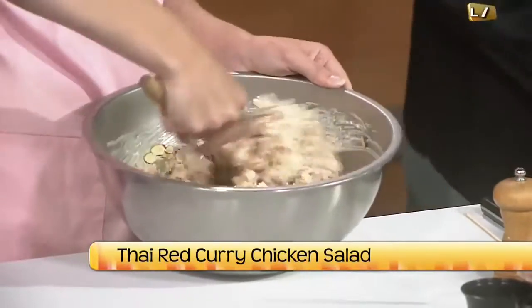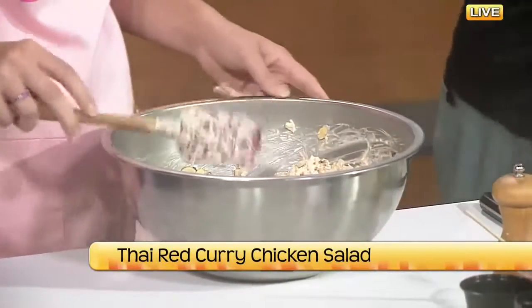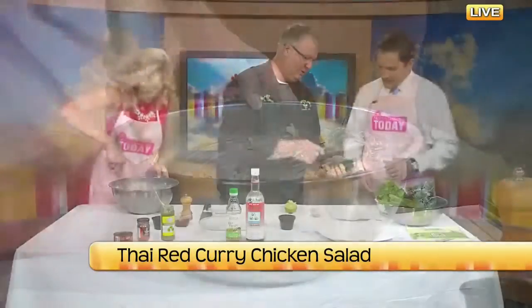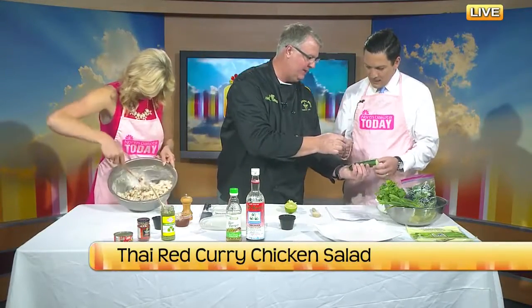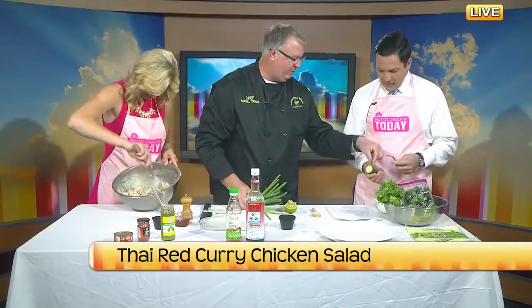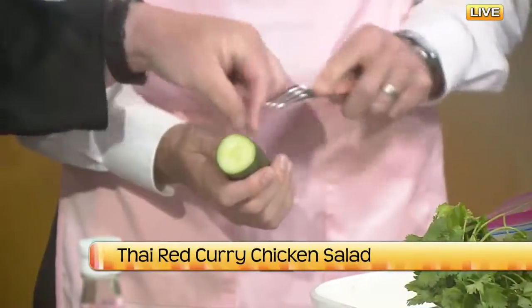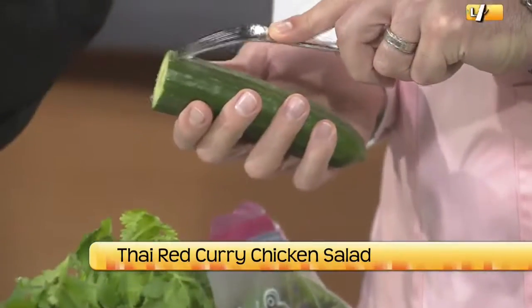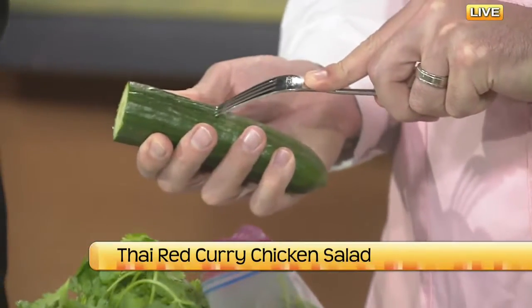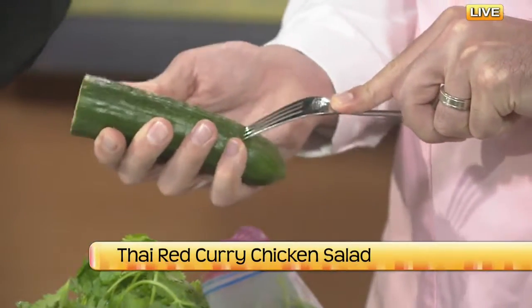All right, I'm going to have you do me a favor. I want you to score this cucumber with the fork, kind of going down that way, maybe about 1/8 of an inch into it. And you'll see. Score it? Yeah, run the fork right along the edge of it. About a quarter of an inch? No, not quarter, about 1/8. There you go. Like that? Perfect. Good. You'll see why we're doing that in a second.